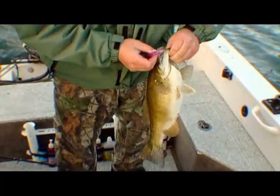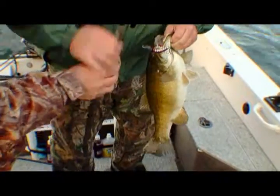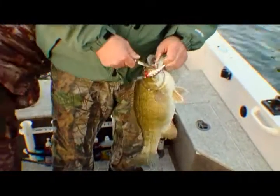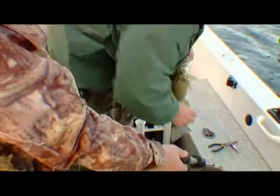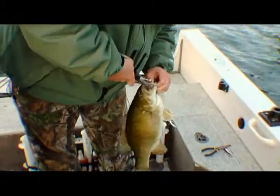Let's get this fish on the Boga Grip. Get the hook out. I don't want to hurt a big fish like this, guys. Thank you, Rapala Tail Dancer. See how much that fish weighs. That fish has got to be close to 5 pounds, guys.